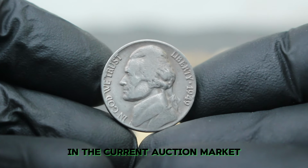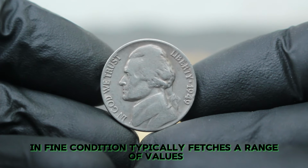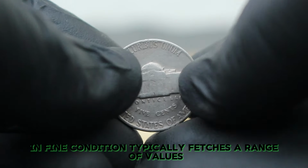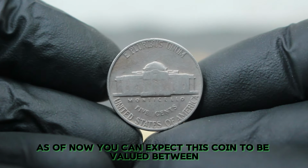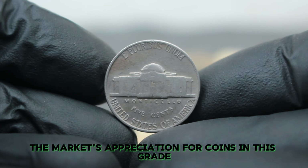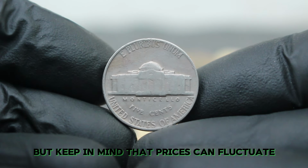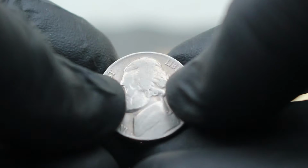In the current auction market, the 1949 large date nickel without a mint mark in fine condition typically fetches a range of values. As of now, you can expect this coin to be valued between $200,000. This range reflects the market's appreciation for coins in this grade, but keep in mind that prices can fluctuate based on demand and the specific details of each coin.